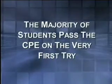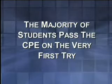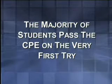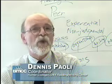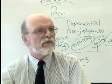The great majority of students at BMCC and across CUNY pass the CPE. They pass it on their first attempt. But what's perhaps more interesting or more remarkable is that over the course of one academic year, over 92% of the students pass the CPE. So that means you might not pass it on your first time, but by your second or third time, you probably will. The CUNY Proficiency Exam was partially designed so that it would be as fair as possible to ESL or ESOL students, English for speakers of other languages.